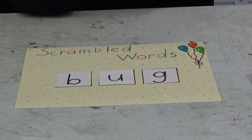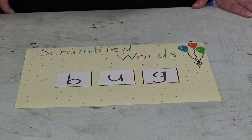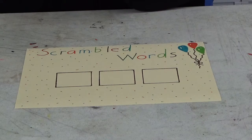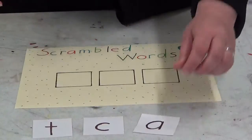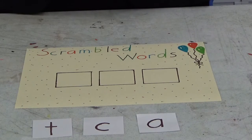So once they get it right, give a lot of praise, congratulate them, say you just learned, you sounded out the word bug and you spelled it out. And then you could put three more letters up. So let's get three more letters out. So we have three letters out. And then they would figure out the process of what word that spells out.